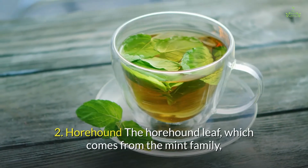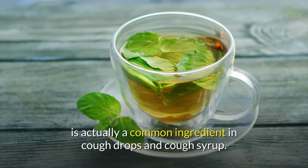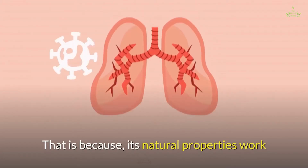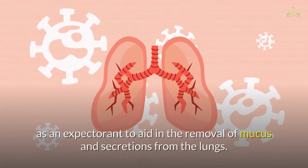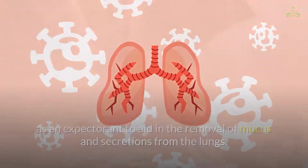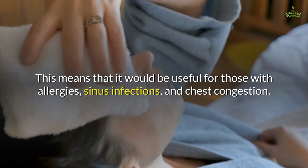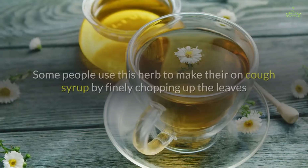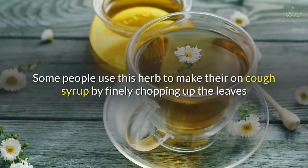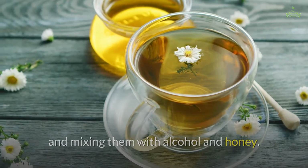2. Horehound. The horehound leaf, which comes from the mint family, is actually a common ingredient in cough drops and cough syrup. That is because its natural properties work as an expectorant to aid in the removal of mucus and secretions from the lungs. This means that it would be useful for those with allergies, sinus infections, and chest congestion. Some people use this herb to make their own cough syrup by finely chopping up the leaves and mixing them with alcohol and honey.